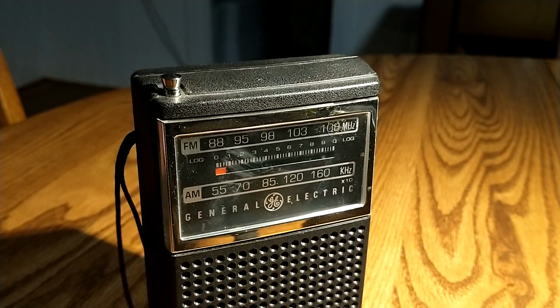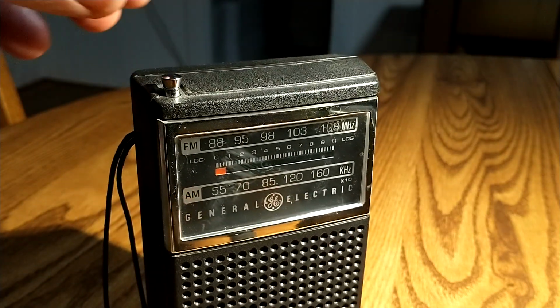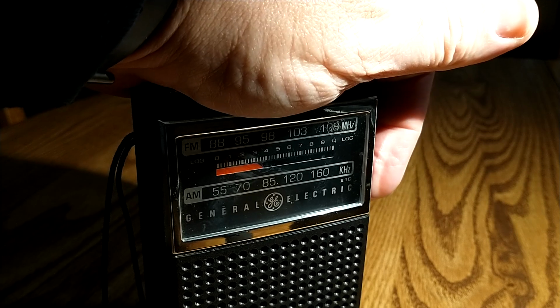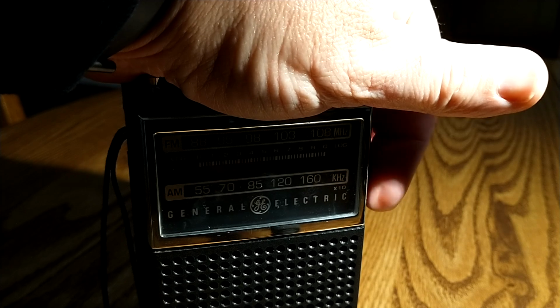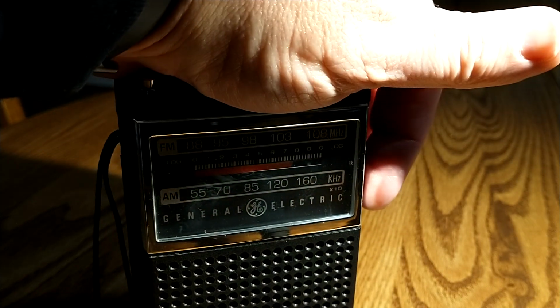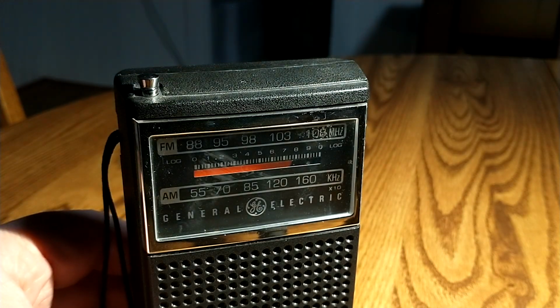So I got the radio and threw that 9 volt battery in it, and very happily found that it played nice. Now I will say I did not find that it was a great performer. It picked up the locals.